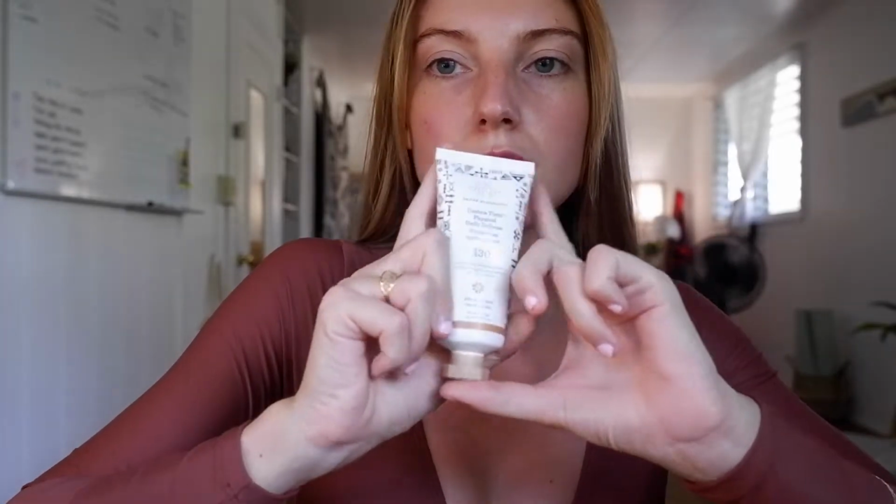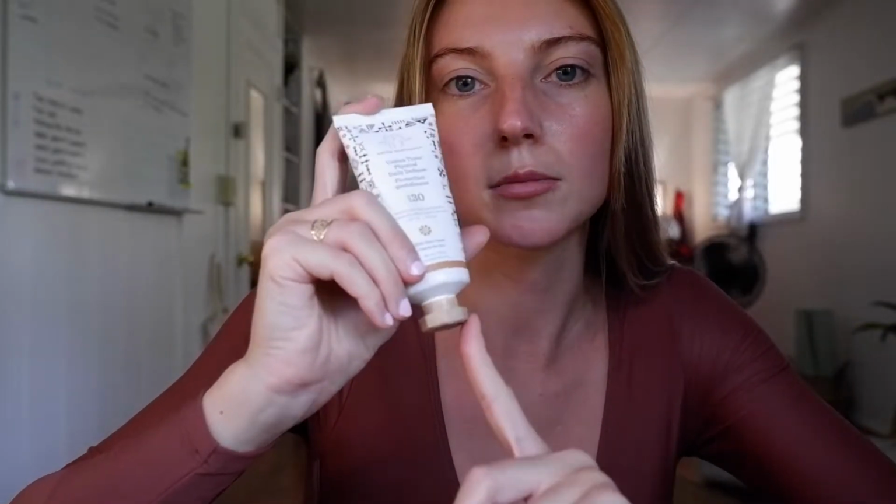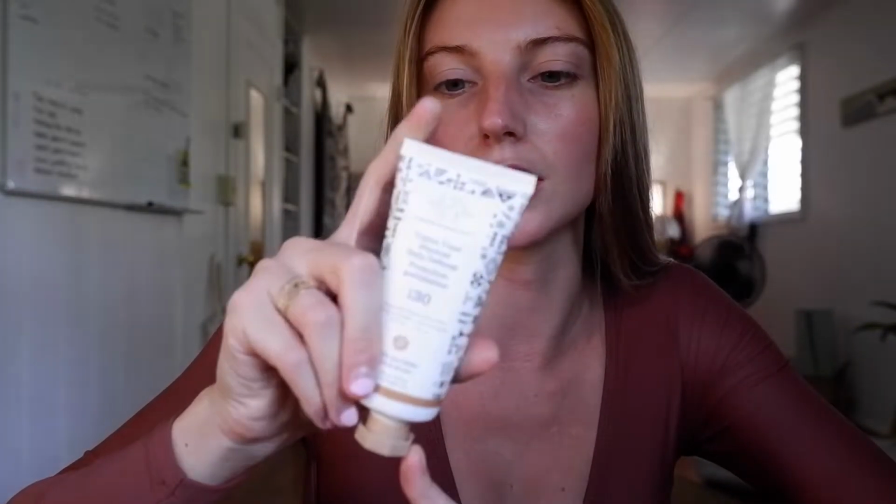And then press into your face to layer on top of the previous product that you just applied. And last but not least, I go in with a sunscreen. So sunscreen is super important. Even if it's not a sunny day, you're still getting exposed to the UV rays, even though it might be weaker one day compared to the next. It's always good to have something as a barrier between your skin and the sun.